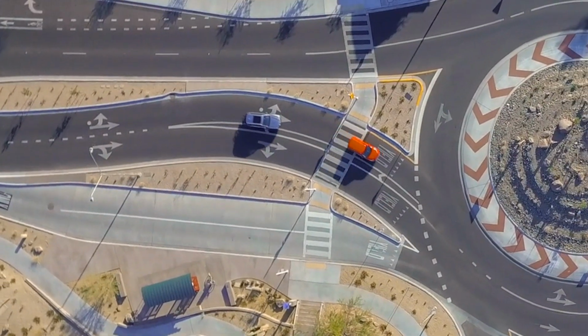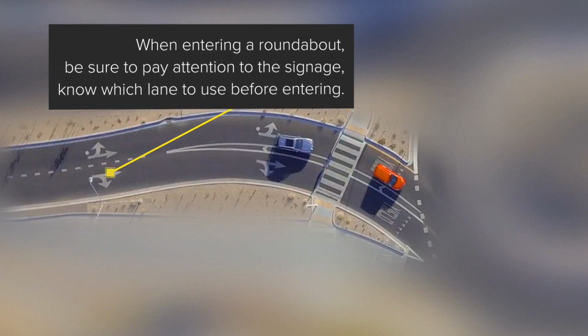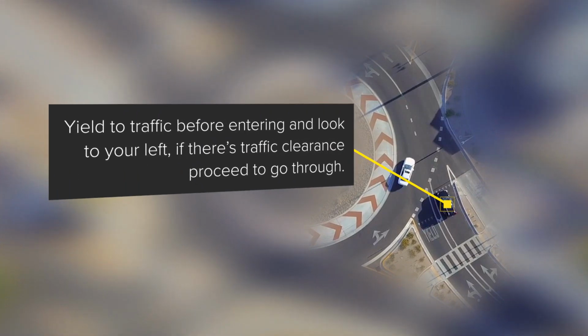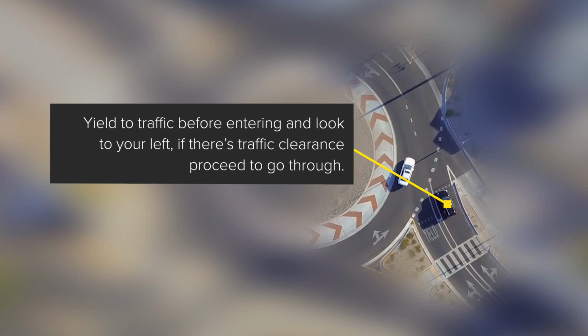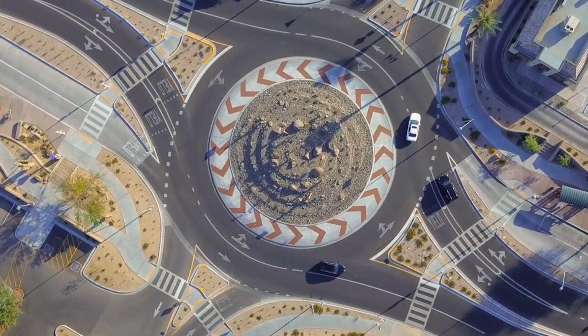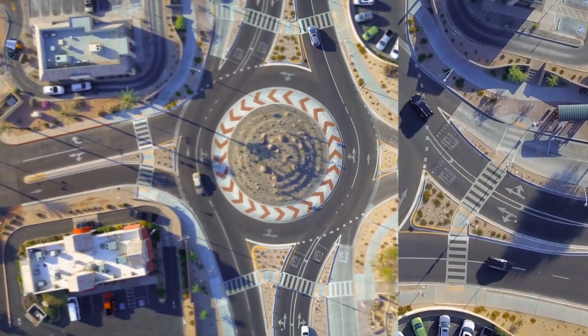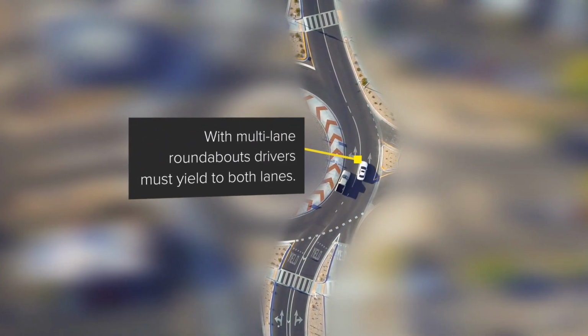Here's how. When entering a roundabout, be sure to pay close attention to the signage. Know which lane to use before entering. You must yield to traffic before entering. Look to your left. If there's traffic clearance, proceed to go through. With multi-lane roundabouts, drivers must yield to both lanes.